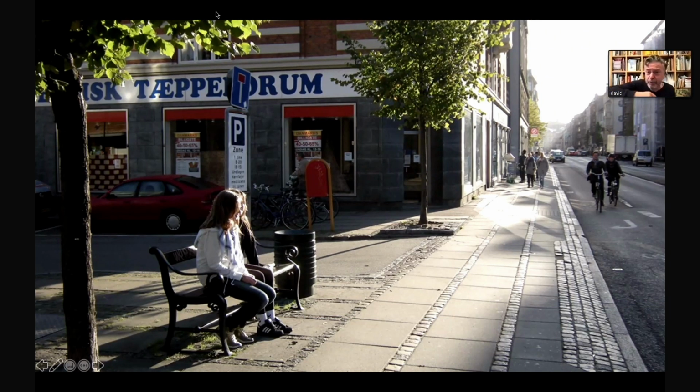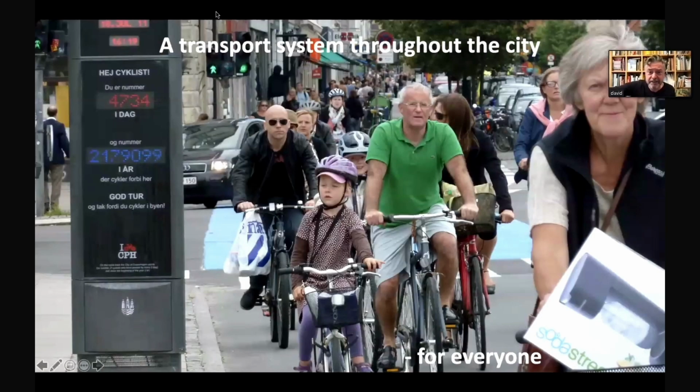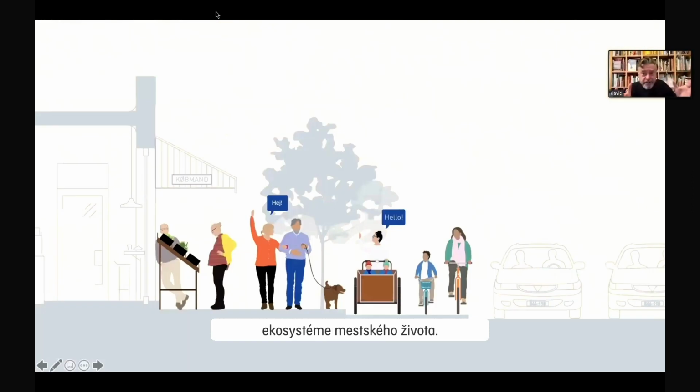This is Copenhagen, where the pavement, the sidewalk continues across the side street, where cycling could be forever, even granny and grandpa can cycle, children can cycle safely. And of course, they're connected in a kind of ecosystem of city life because they're stopping at the shops, they're interconnecting with other people, everybody at eye level.